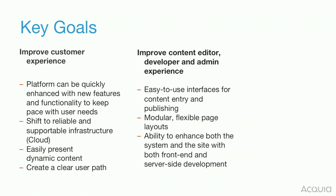And then I think probably the biggest need that we had was the ability to do server-side development. We couldn't do that on SharePoint, and that was obviously very limiting.